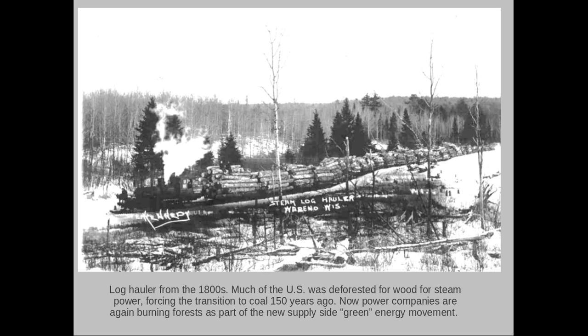Another renewable energy that's been gaining some traction lately, politically and economically, is biofuels. In Virginia, Dominion Power is getting tax rebates to burn up trees to generate electricity to run people's air conditioners and tumble dryers, as if that's a new idea. Here's a log hauler from the late 1800s hauling logs after logs after logs going off in the distance there.